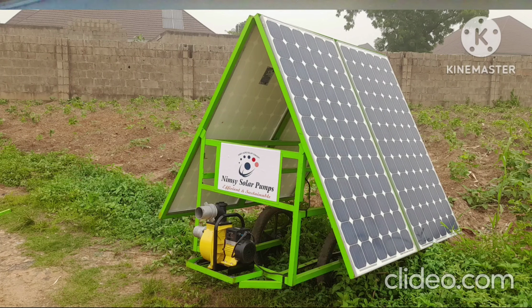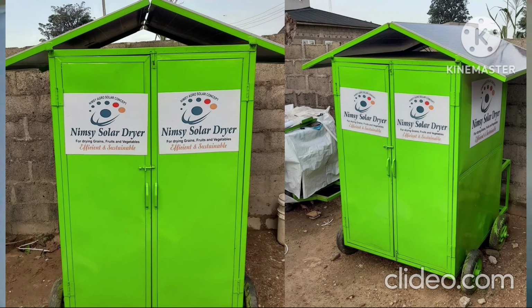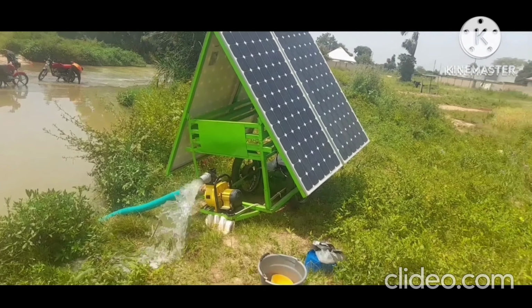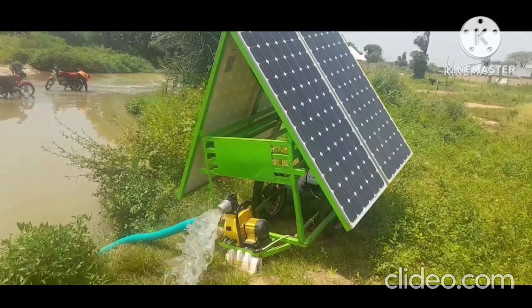In addition, poor access to drying services is causing over 50% post-harvest losses of tomatoes and pepper, estimated to be over 700,000 tons in losses per year. As a solution to these problems, we build 3 types of solar-powered agricultural equipment, and these are a solar irrigation pump, a solar grain thresher, and a solar dryer, in order to help farmers to reduce high operational costs, enhance their productivity, and curtail post-harvest losses.